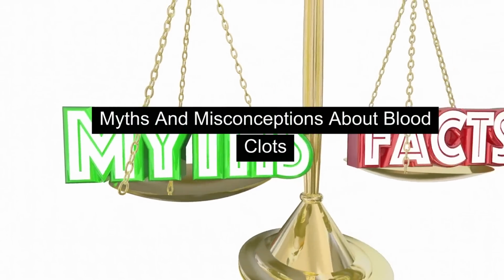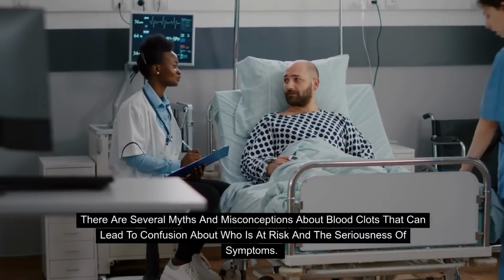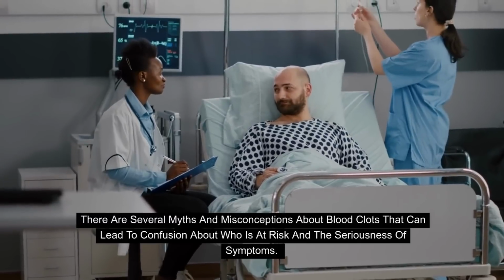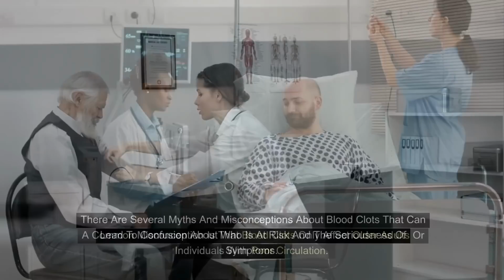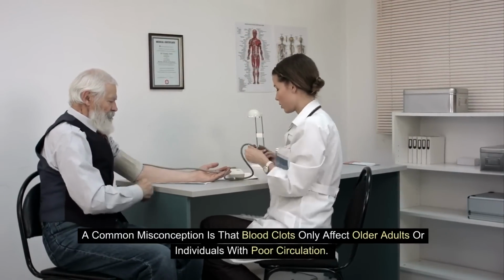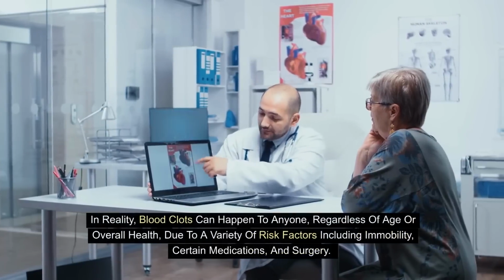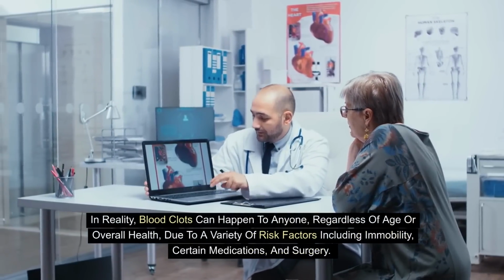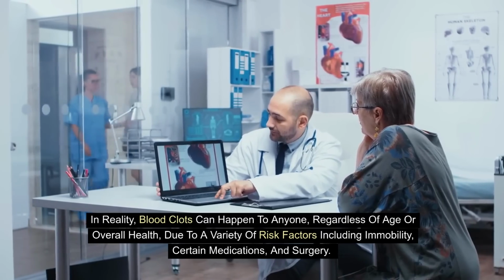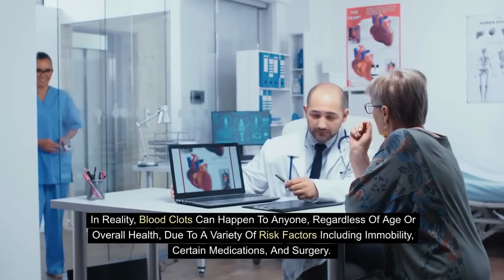Myths and misconceptions about blood clots. There are several myths and misconceptions about blood clots that can lead to confusion about who is at risk and the seriousness of symptoms. A common misconception is that blood clots only affect older adults or individuals with poor circulation. In reality, blood clots can happen to anyone, regardless of age or overall health, due to a variety of risk factors including immobility, certain medications, and surgery.